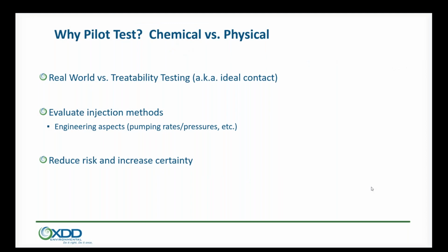Okay, so thanks, Dennis. That was a good review of some of the treatability design aspects. A lot of that is focused, as Dennis said, on the chemical design of a system, and we find in practice that a lot of people do focus on that initial chemical design, choosing the right oxidant for your contaminant, which is absolutely a critical step. And there's a lot of different products, a lot of different types of oxidant technologies that are out there that all work, and they have their place for sure.